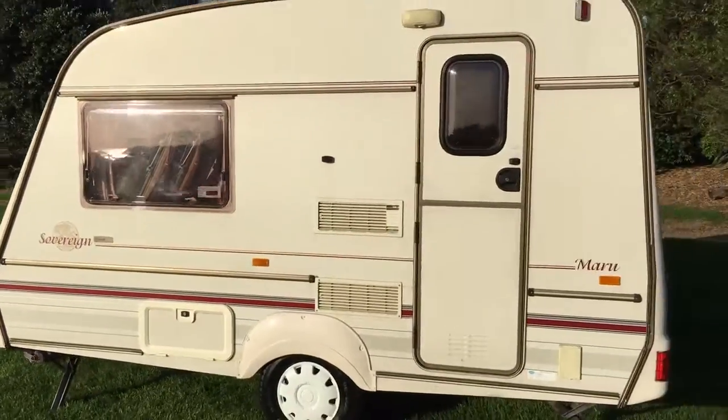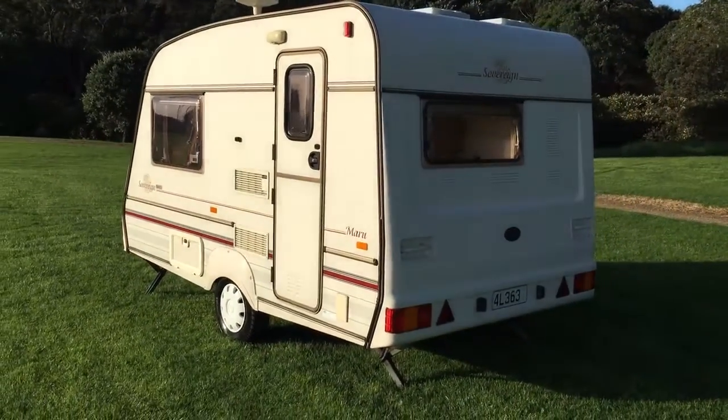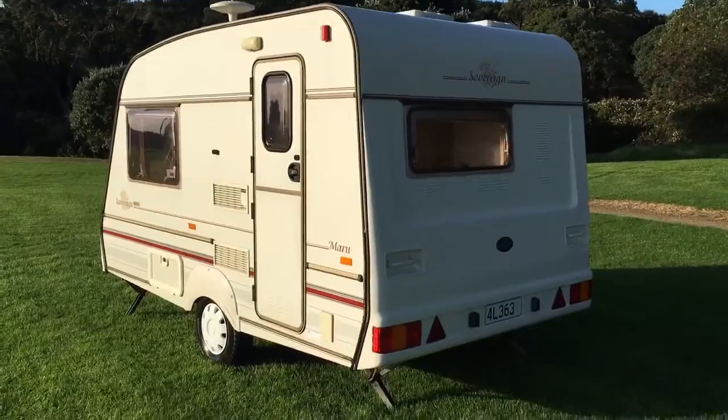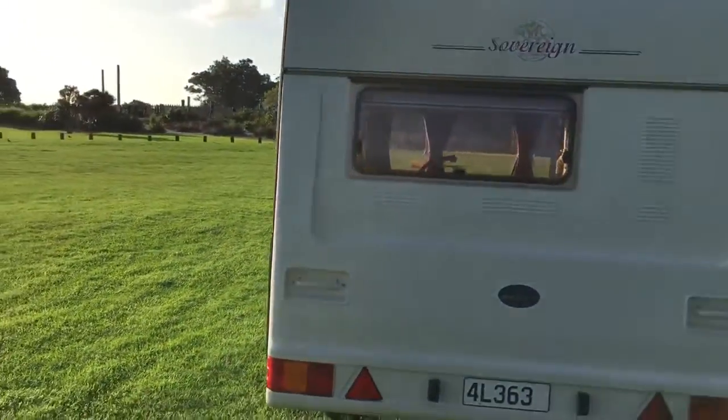Excellent condition inside and out for the year. Really, really nice. Spare wheel is located in the front gas locker.